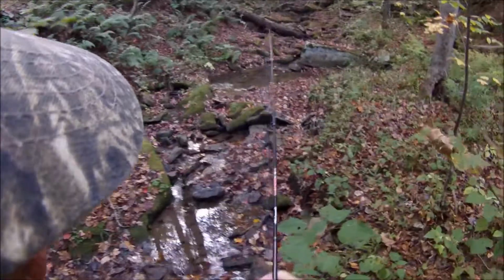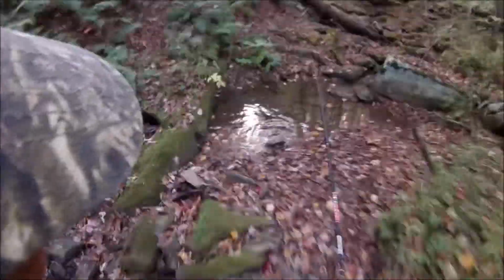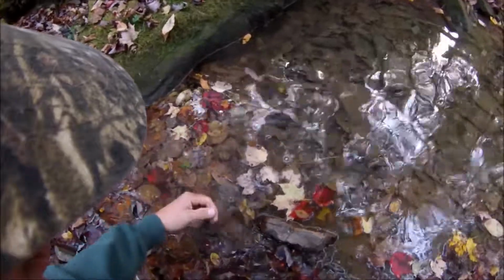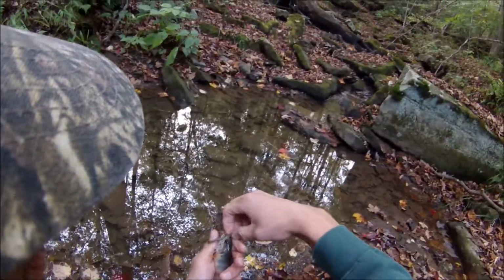Got him. Heck yeah, first native brookie of the day. Beautiful, beautiful, beautiful little fish, check that out. Out of this tiny little stream. You can see the stream's just a trickle of water.